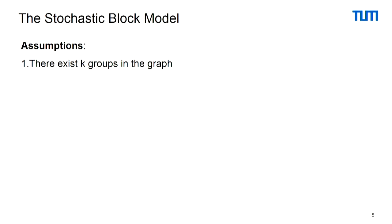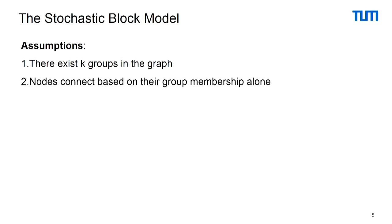And one model that we learned about, for example, was the stochastic block model, which was designed back in the 80s. And this model has two assumptions. The first one is that your graph consists of K groups that interact with each other, and edges form only based on the group membership of incident nodes. So basically, given the group membership of two nodes, I can tell you whether there is an edge or not.